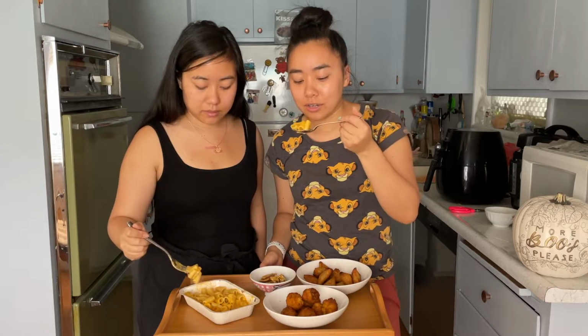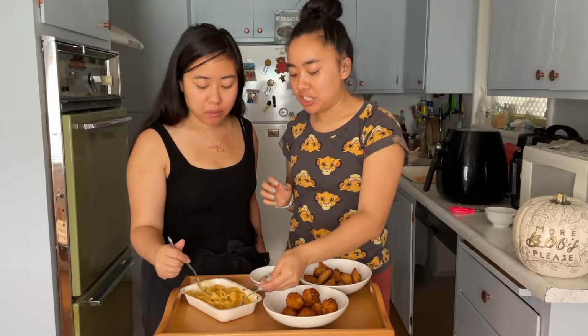It looks so good. It smells a little like squash. If you know that sweetness kind of aroma that comes from a squash, that's what it smells like. Cheers. It's really butternut squashy. But mixed with the cheesy gooiness is really good. I like this one a lot.